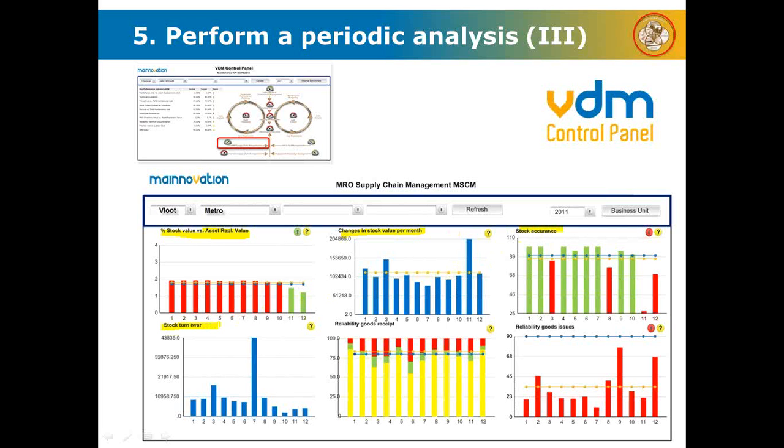The stock turnover can be measured. It's the stock level divided by the usage per month. The reliability of goods receipts: how many goods were too late, how many were on time, that's green, and how many were too early, that becomes yellow. And the reliability of goods issues is the amount of timely issued items divided by the total item requests. So that says something about the reliability of the warehouse process in itself. By measuring these performance indicators, you are able to get a grip on the day-to-day MRO business.